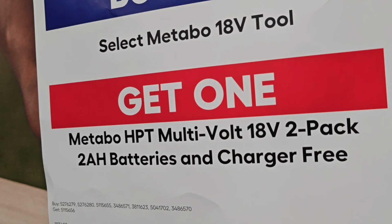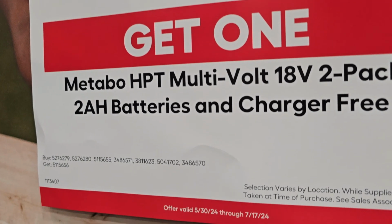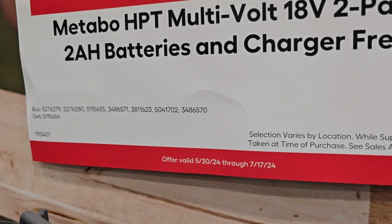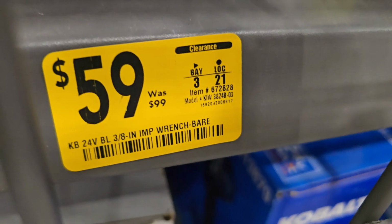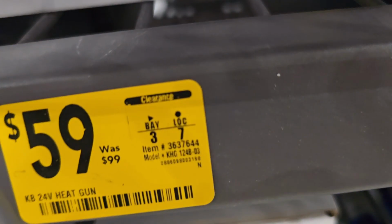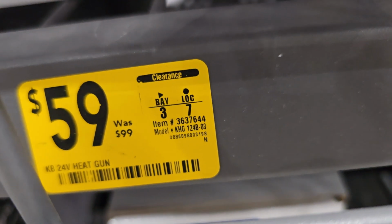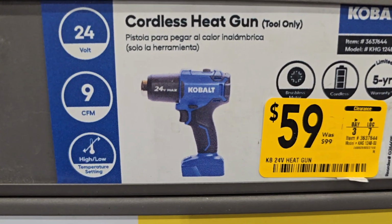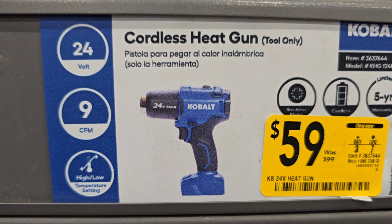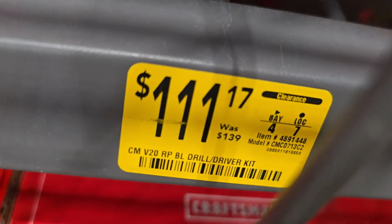Select Metabo 18-volt tool, get a free 2-pack of 2 amp hour batteries and charger for free. So that's a really good deal if you guys are in the Metabo or want to get into the Metabo. $59 on clearance, from $99. It's an impact wrench from the Cobalts. And then they got $59 for the heat gun, guys. This is actually pretty good. A lot of you want the heat gun. There you go for the Cobalts. That's another tag for it, and then we'll just look at it in a second. Right there, that's what it looks like.